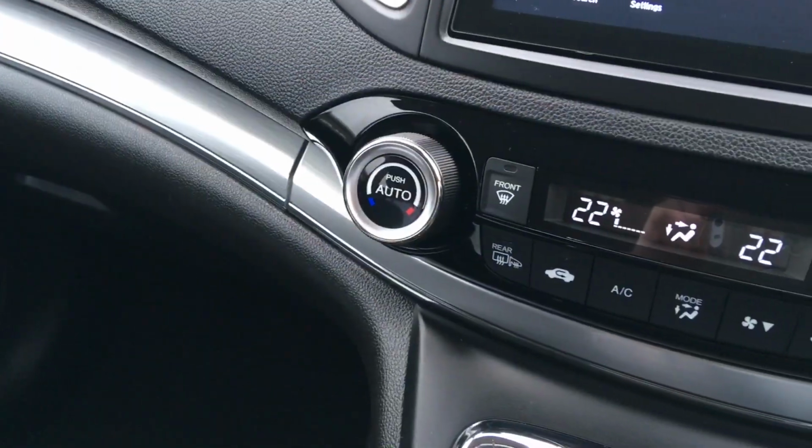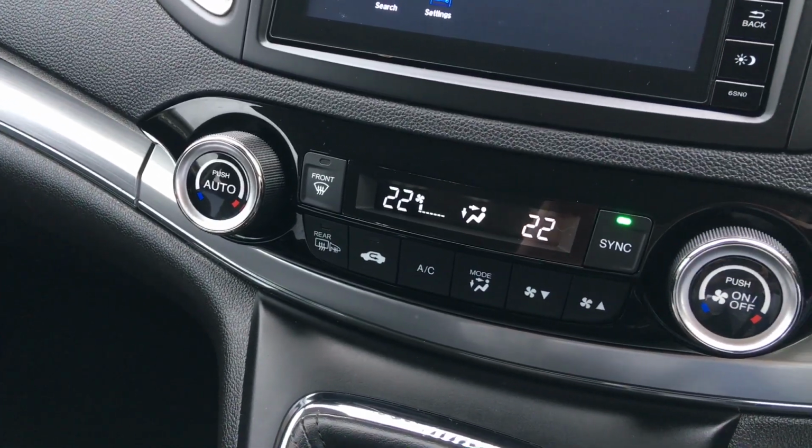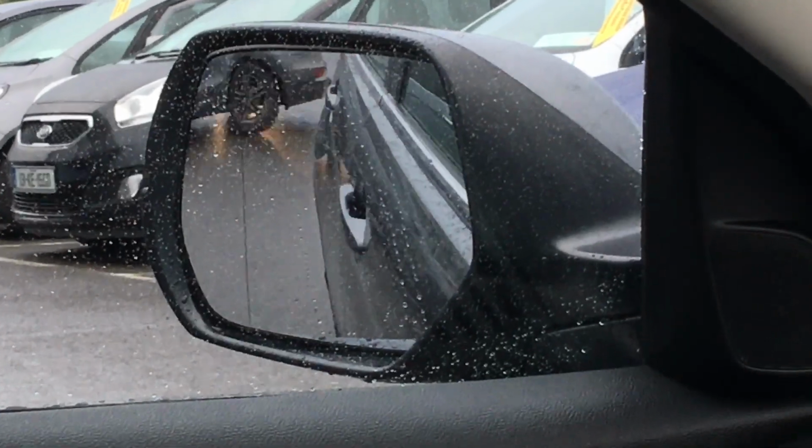The heating controls then are dual zone, so they have different temperatures on each side of the car, and you've got a front and rear windscreen demister, and the rear windscreen also demists the wing mirrors. One other neat trick actually on the wing mirrors, when I go for reverse, if you see over here, the wing mirror actually tilts down so you can see what your rear left wheel is doing.